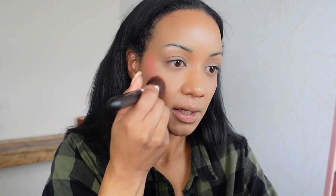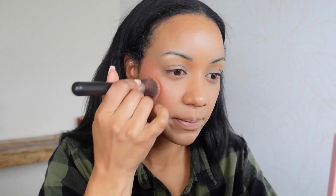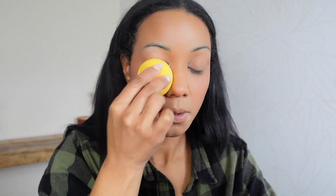I'm going to blend that out. And since it is a cream, you can see how it just diffuses once you blend that in. So if you go in heavy-handed, don't worry. Once you blend it out, it does sheer quite a bit. Going over top with my sponge again to make sure there's no harsh lines anywhere. But since I am gonna go over top with a powder, I'm going to leave it just like this.